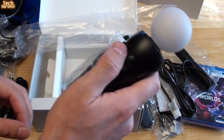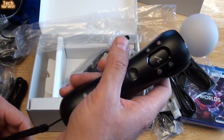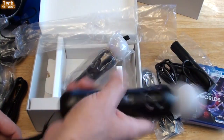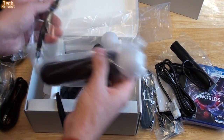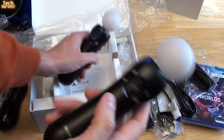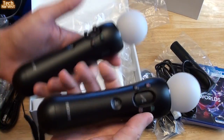Here's the back of it. You might have seen these before. You might have played with them before if you've played any PlayStation Move games. But you use this to control hands in PlayStation VR. The other controller looks to be identical, and it is. So these are identical controllers. You'll use one for each hand.